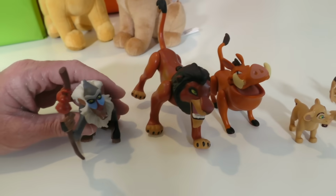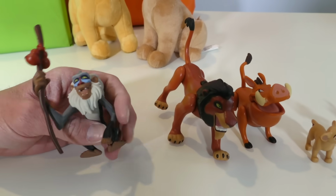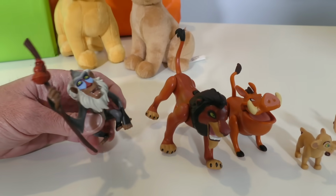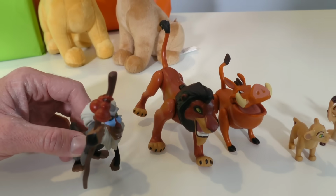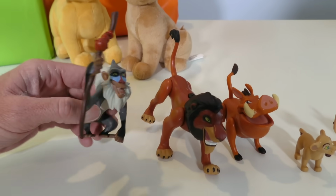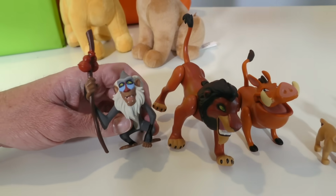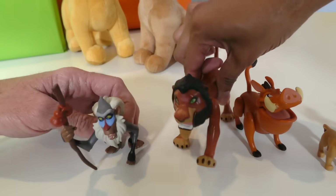Oh, and look over here. It's Rafiki. He's wise. Yes, he's the wise one. He sees everything. He's always hitting everyone in the head with that. Because he goes, it's in the past. He goes like that. It's in the past, Scar. Scar will be like, what are you hitting me for? Hit Scar in the head.